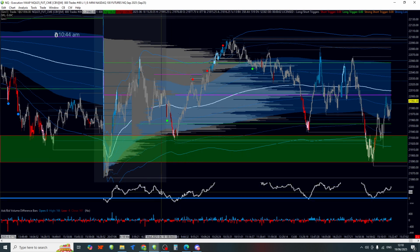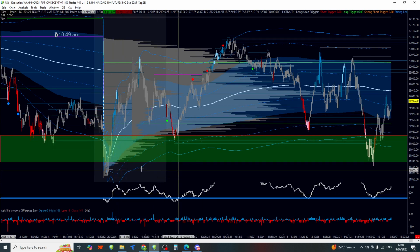Cumulative delta, you can see, stayed above the zero line. I'm looking for this to hold out. I don't really think we'd be targeting Asia lows, as we've had such a strong bullish move. You can see from this study, sellers getting aggressive into this area.